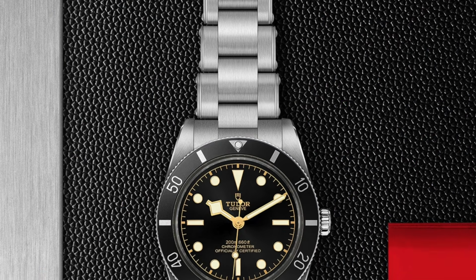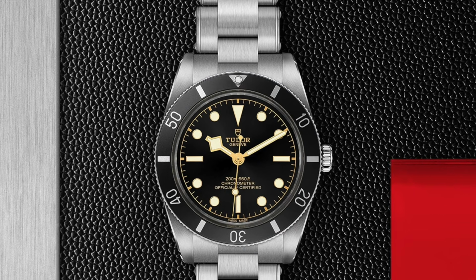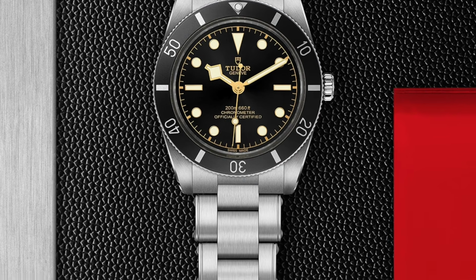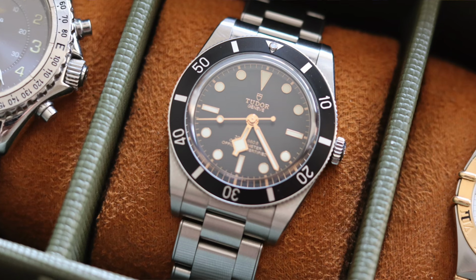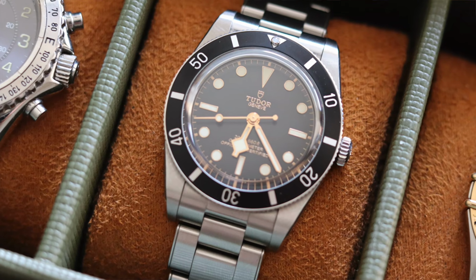Last but not least, to round out the perfect 4 dive watch collection, we have the Tudor Black Bay 54. This is the newest watch in my collection. I am obsessed with this watch. It is incredibly thin for a mechanical movement, ultra thin, very light, beautiful design, very reminiscent of classic Rolex and Tudor dive watches. This watch has become a daily wear for me. This has a 70-hour power reserve on top of the 200-meter water resistance, which of course makes it a dive watch. But the 70-hour power reserve is insane.